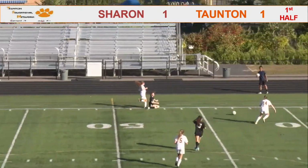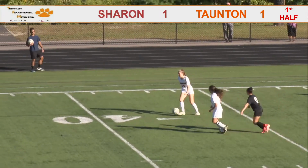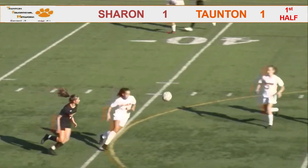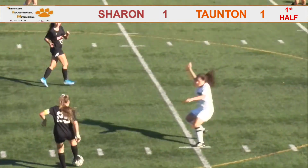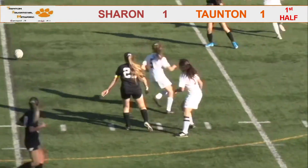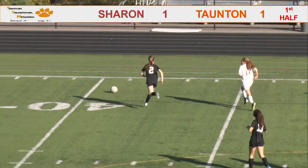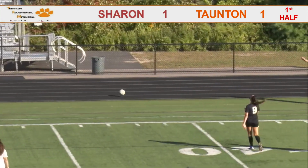Again, pushed down to the sidelines by the Eagles. They're trying to get back towards the center of the field. Sharon gets a hold of the ball. Tigers try to steal it back as they push back. Tigers in possession of the ball. Some good defense shown right there by the Sharon Eagles. Ball goes back towards the sideline. Out on the Tigers.